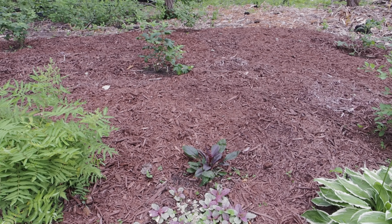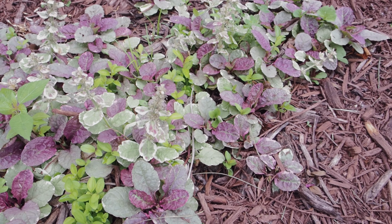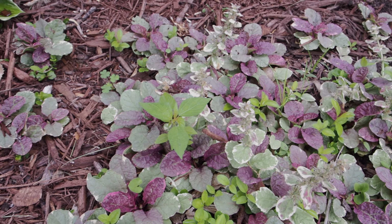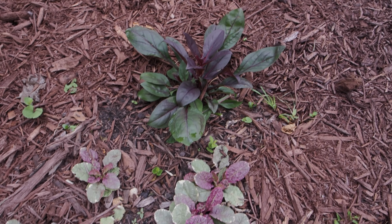We got some snowball bush viburnums. We have four of those in back. There's some... this is the cranberry. Oh, no, wait, the Burgundy Glow Ajuga. That's what it's called. So I like this variety the best. It's got the best all-year color.